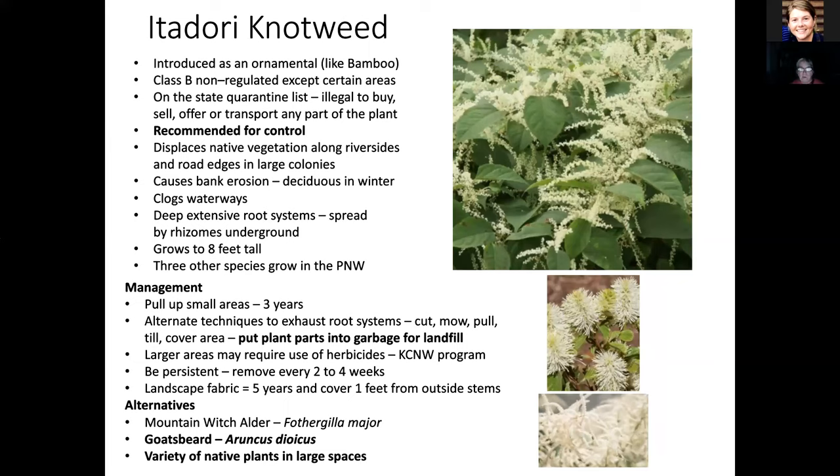It's also on the state quarantine list. It's non-regulated for most of King County, except in areas along the Green River where they've designated that they're going to control it. It is recommended for control though, and it does displace native vegetation, again, along riversides. It likes moist soils. It could be along road edges. It grows in large colonies and sort of wetland plant displacement.